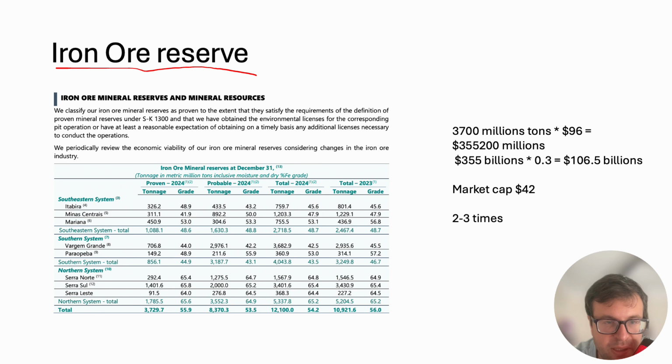So they have approximately 3,700 million tons in reserve that have been proven. So the grade is 55.9. I don't really know the grade, to be honest with you, but I'm just giving you a rough idea, and I'm trying to stay as conservative as possible. So let's say out of 3,700 million tons at $96 per ton, we're having around 355 billion, and I'm saying that we have a 30% margin compared to the cost. So I only took like 106 billion in reserves. It's not that much actually, it's only 2 to 3 times, but they have a lot of probable reserve as well, of 8,000. So yeah, let's say 2-3 times. I thought it would be more compared to what I see in coal.